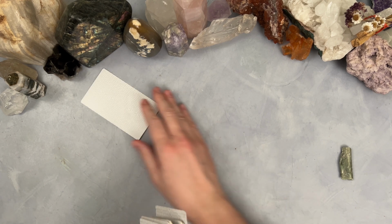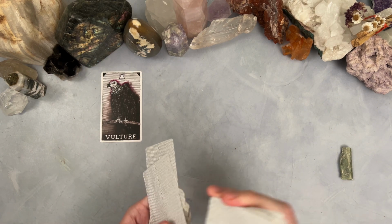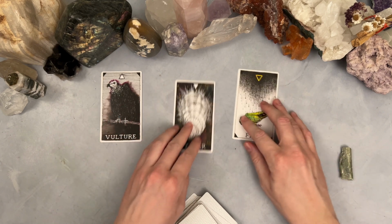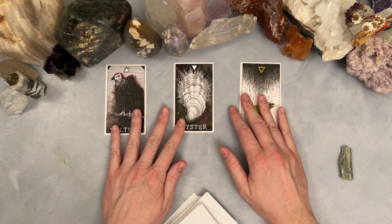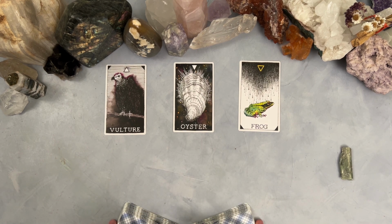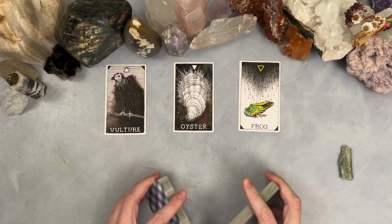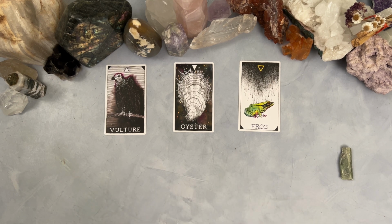Okay. We have Vulture. Okay. Who else has the HOTS for group 3? Is there anyone else? These two want to come out. Okay, we have Oyster and Frog. I'm going to do this similar to group 2's reading. Okay, let's get some tarot cards for you guys. Let's get one more hard shuffle, and then I'm going to pull these cards.